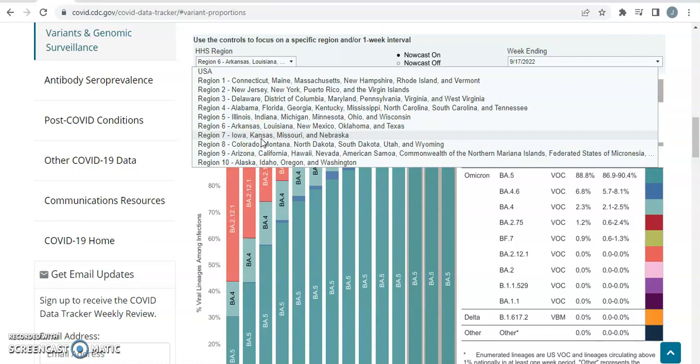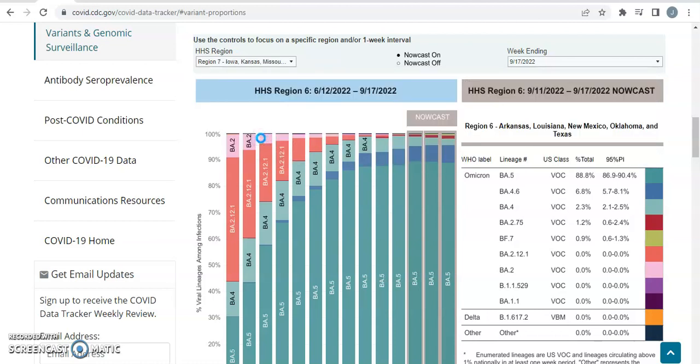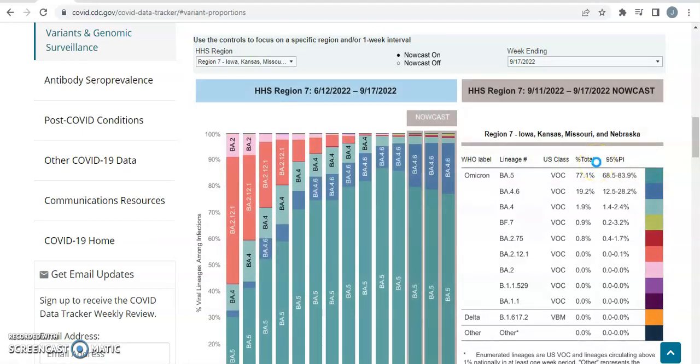If you recall, Region 7 has had the highest prevalence of the 4.6 variant. Let's see if that's still true. And indeed it is. First off, BA.5, 77.1% of the cases. BA.4.6 is 19.2% of the cases. BA.4 is 1.9% of the cases. BF.7 is 0.9%. BA.2.75 is only 0.8% of the cases.